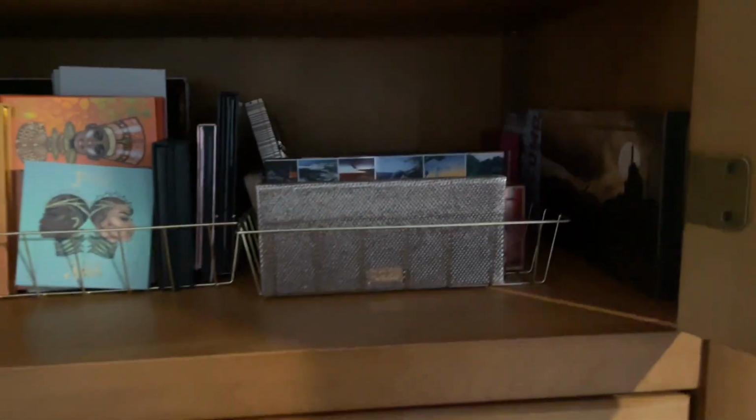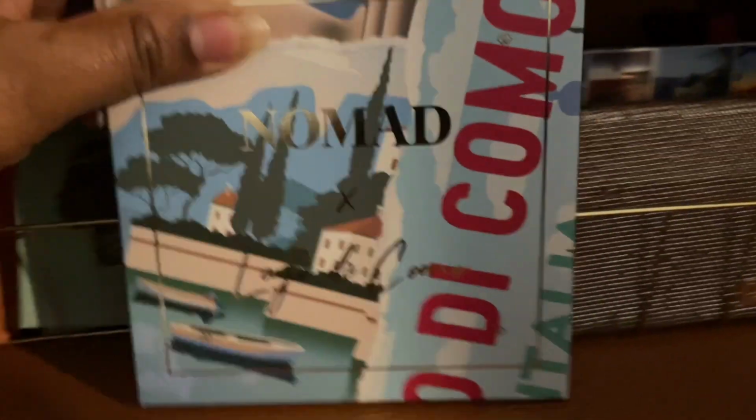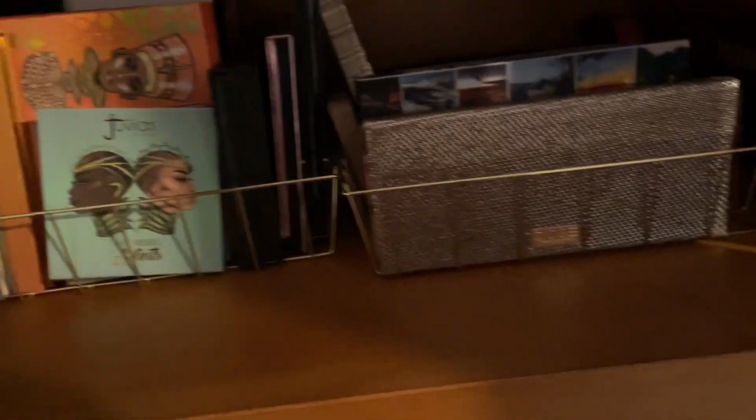So we're gonna start up top here. And I think I'm only going to take one palette out of here, which is going to be the Nomad Lake Como palette. I still have yet to use this. It's got a very pretty blue and green color story. So I'm gonna pull that one from up here.